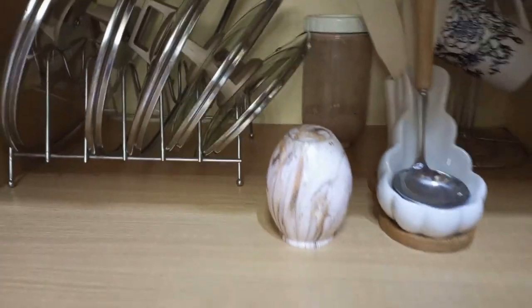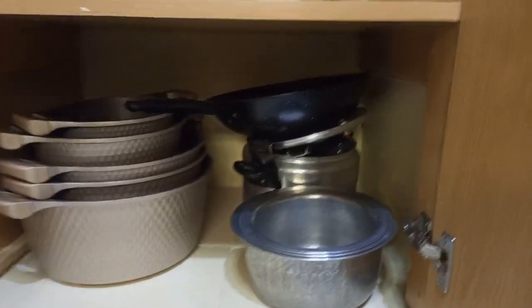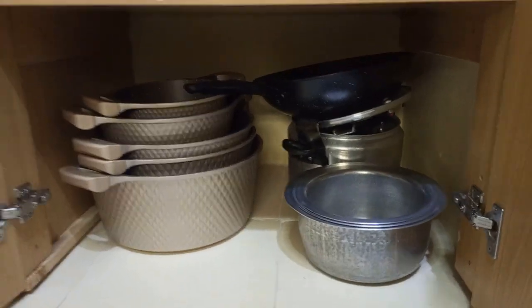You guys might have seen it in other videos. Then these are my granite sufurias, and those are my other normal sufurias. Then my pan and my pressure cooker. So that's it for that cabinet.